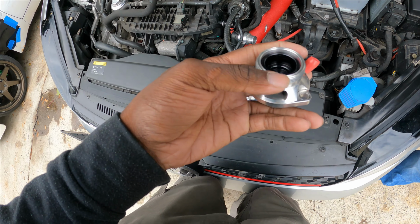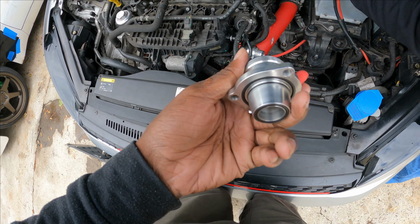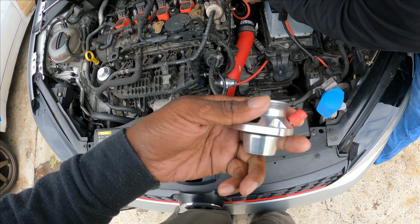Pulling this thing apart, you can't really figure out what's the problem with the thing, honestly. I don't know. I really don't know. Well, it's gotta go, unfortunately. That was actually the first modification I've done in this car. Very first one. And it's gotta go. It's so sad.